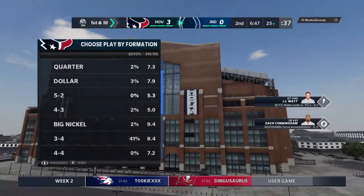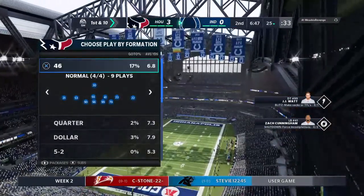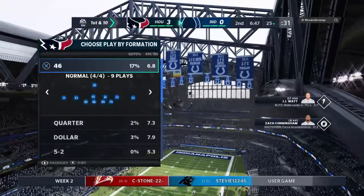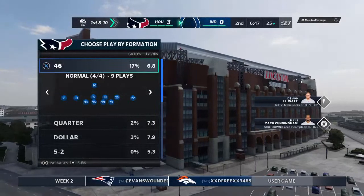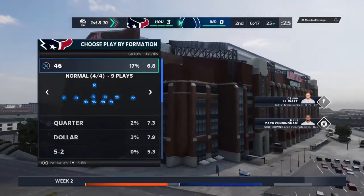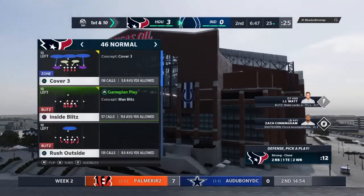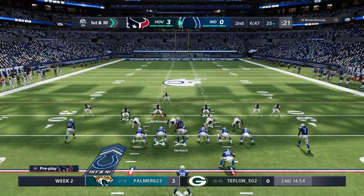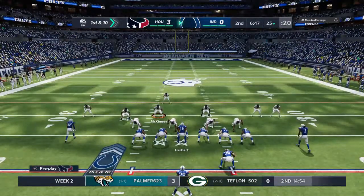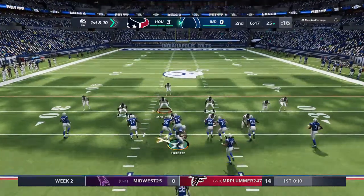At their own 25-yard line. The Indy offense at the line and set to go. This one a little slow to get cooking. Just a 3-0 scoreline as they begin with a 1st and 10.